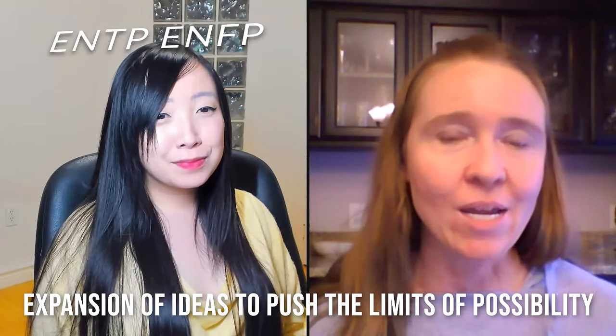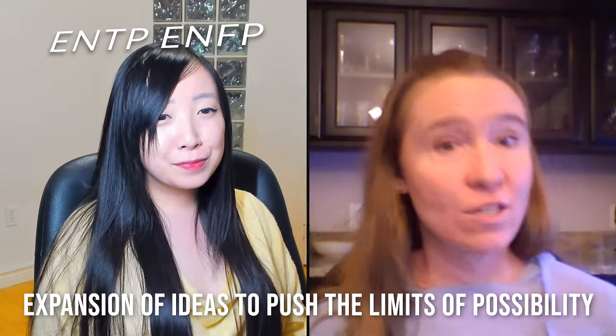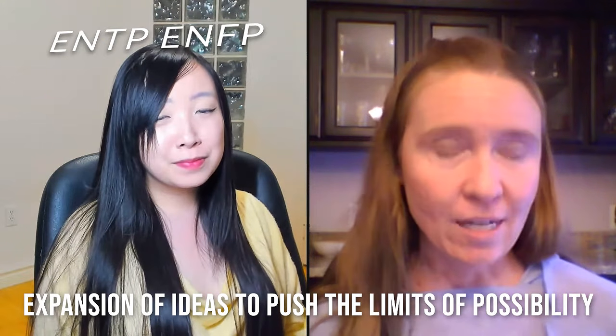And that brings us to extroverted intuition. And this is the dominant function for the ENTP and the ENFP. For this, you can think of this as an expansion of ideas to push the limits of possibility. So NE loves to play with ideas, loves to brainstorm, loves to riff off of other people's ideas. And the more ideas, the more exciting for NE.